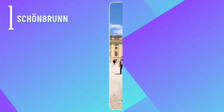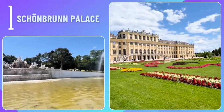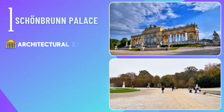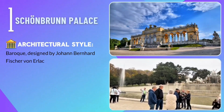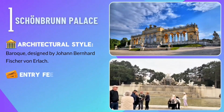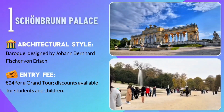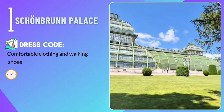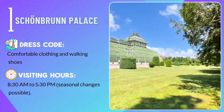Number 1. Schönbrunn Palace. Schönbrunn Palace is a historic Baroque residence in Vienna, known for its beauty and royal past. Architectural style, Baroque, designed by Johann Bernhard Fischer von Erlach. Entry fee, €24 for a grand tour. Discounts available for students and children. Dress code, comfortable clothing and walking shoes. Visiting hours, 8:30 a.m. to 5:30 p.m., seasonal changes possible.